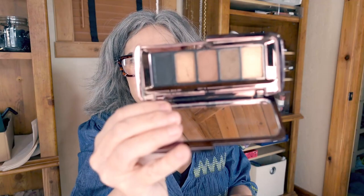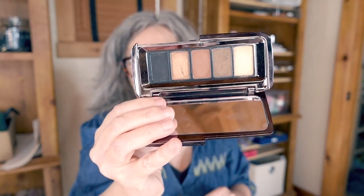Hourglass. This is starting to get old. And honestly, the colors are too dark for me. I need to face reality. It's going in the giveaway box. Elf Rose Gold Sunset.